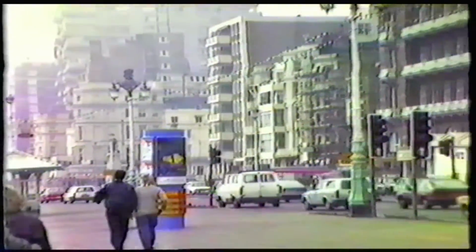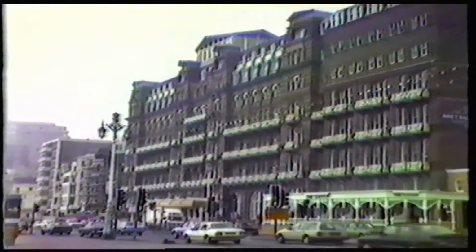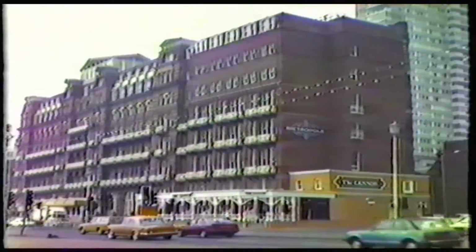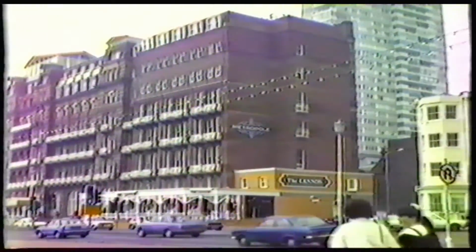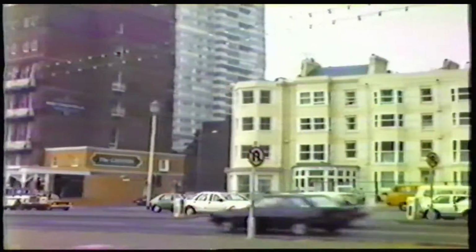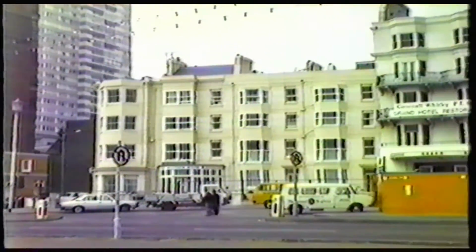Along the waterfront. And that was the Metropole Hotel. That was all occupied by us during the war. That's where we lived in the hotel. They had the whole hotel. And they also had this one, the Grand, this one here. They were all Australian airmen in both days.